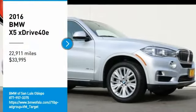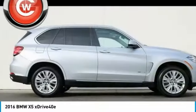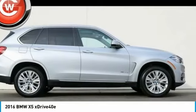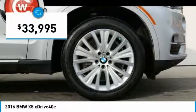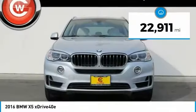Take a ride in the 2016 X5. The BMW X5 is an award-winning performance, space, and efficiency vehicle and is priced below $35,000. This vehicle has less than 25,000 miles.